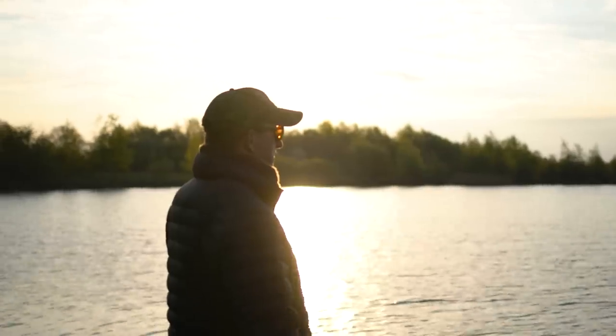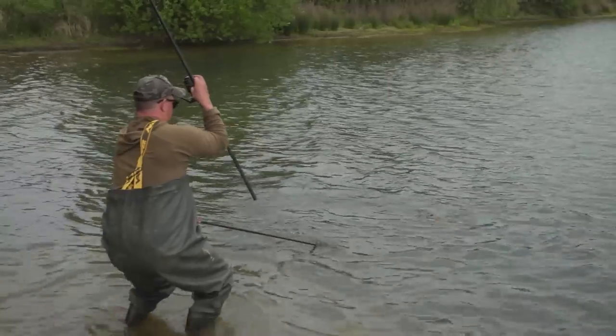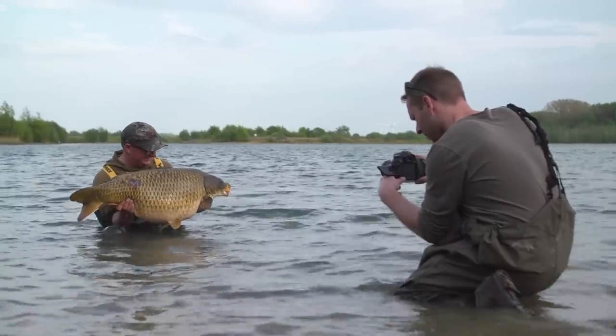And it's amazing how much you actually forget. And you read back and you think, oh right, that swim does really well in September. I'll keep an eye on that. And that information just takes you to another level. And you can basically work out a lake much quicker by recording everything that's going on.